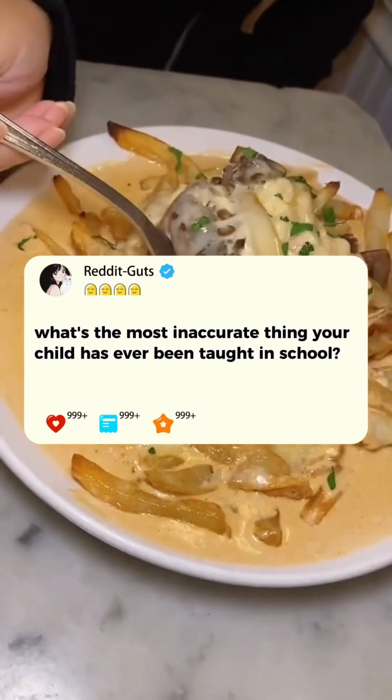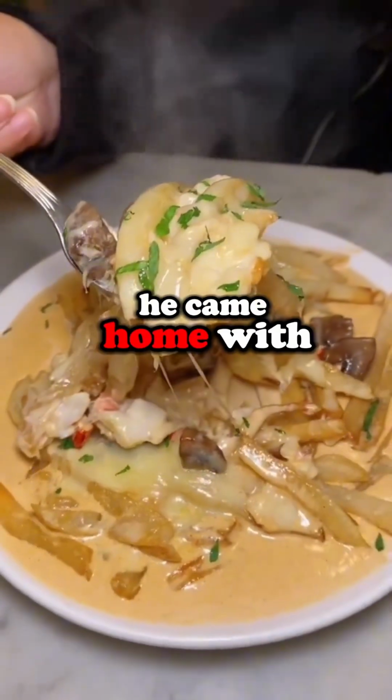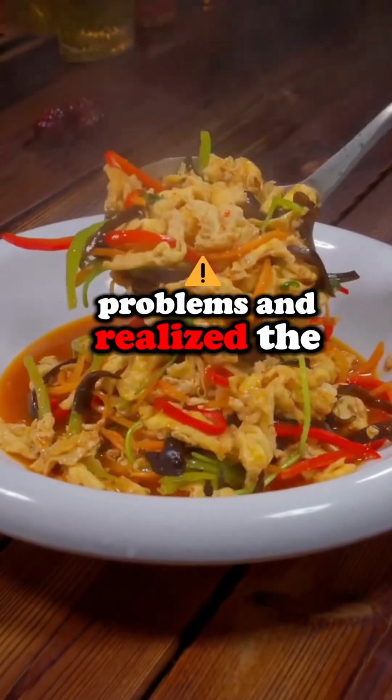What's the most inaccurate thing your child has ever been taught in school? My son was in 4th grade. He came home with a math paper that was marked F. I read through the problems and realized the answers were all correct.